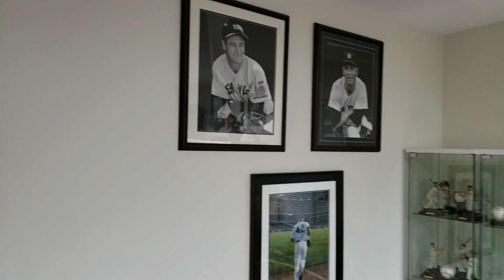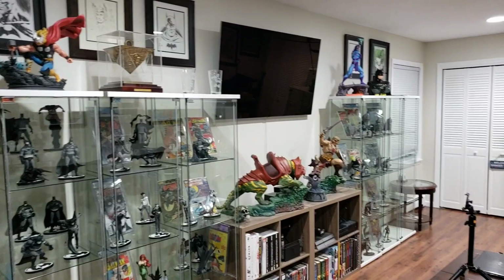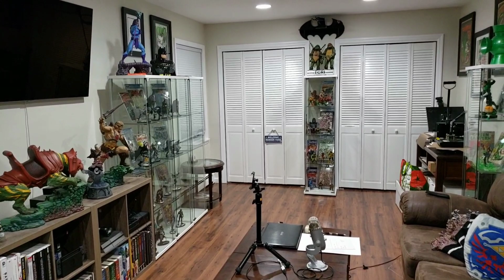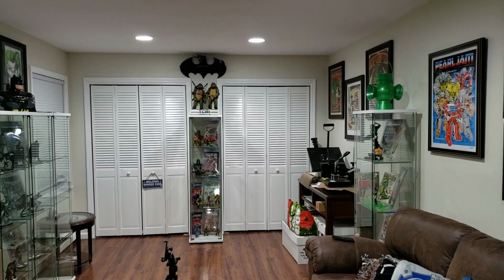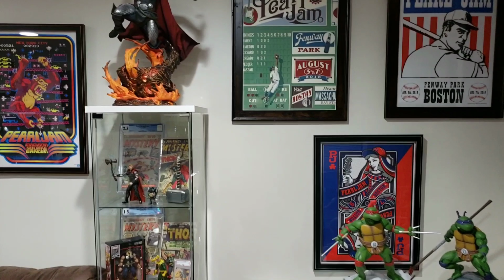All the baseball stuff, the chairs, the original art, the cabinets, TV, Batman. You have He-Man, Skeletor, more Batman stuff. Oh, here's all my stuff from doing the videos. Pressing machines in the back right. Walking Dead run down there from my latest pickup. Posters. Thor stuff. More posters. Turtles. What I'm reading. So there you go, guys. That's the room.